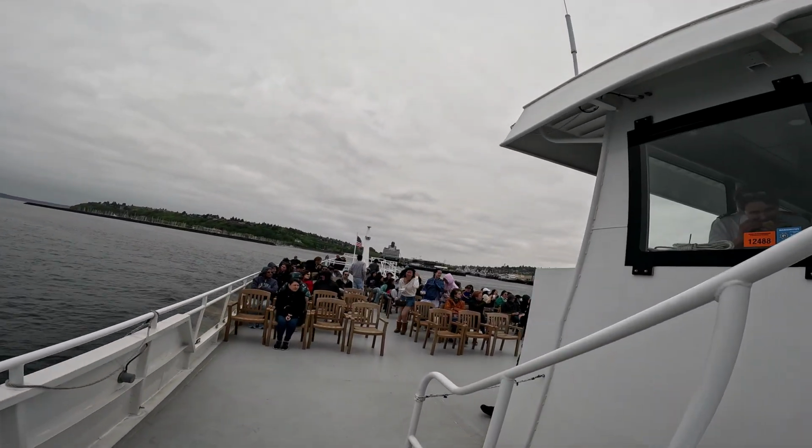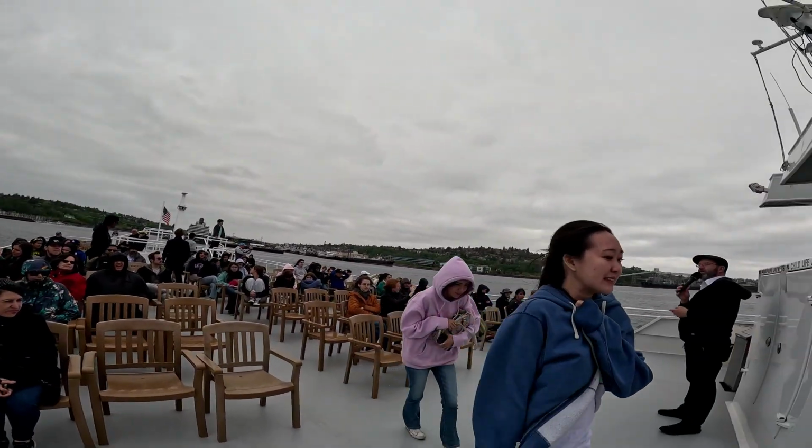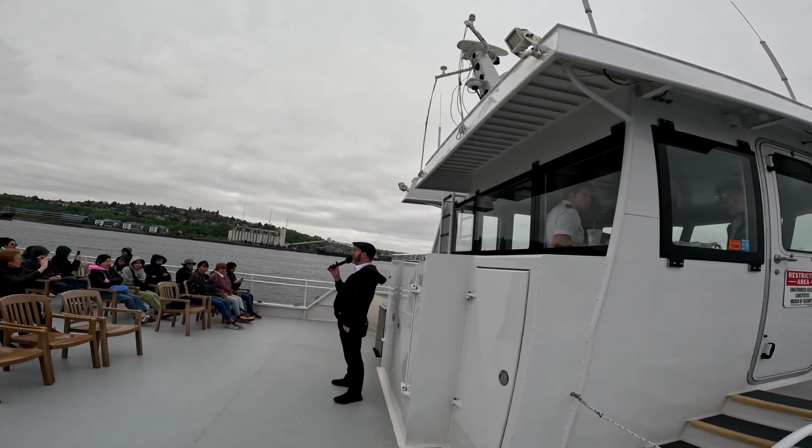So it'll calm down once we make our other turn, but it's going to be a little bit. Yes, go ahead and go downstairs. You're under no obligation to brave it out here with me. I'm in the lee of the wheelhouse. I feel none of it.